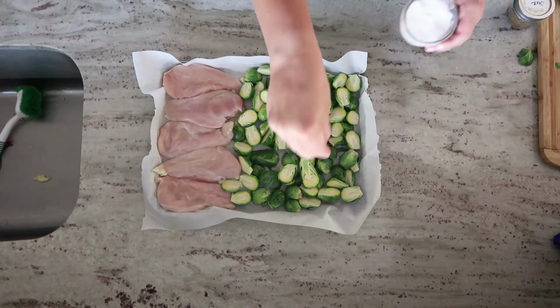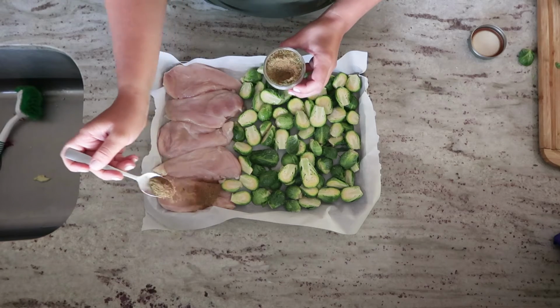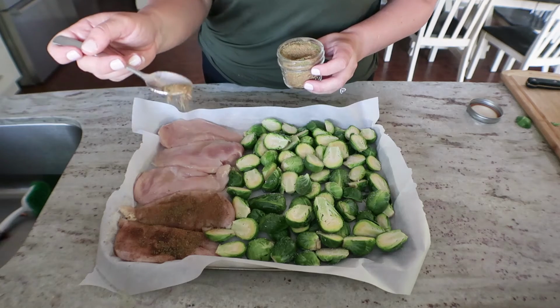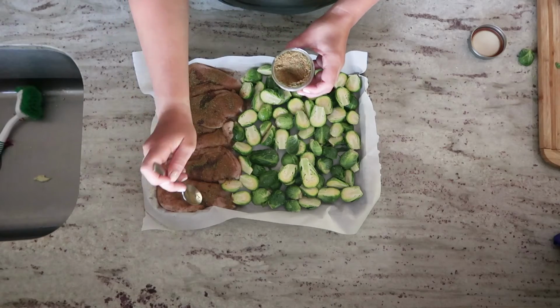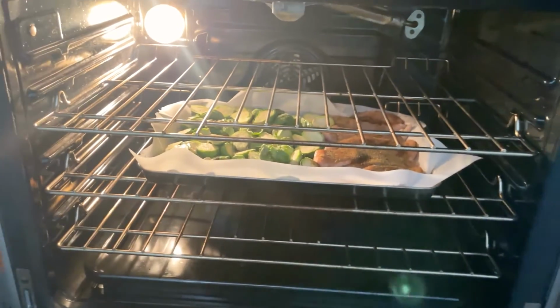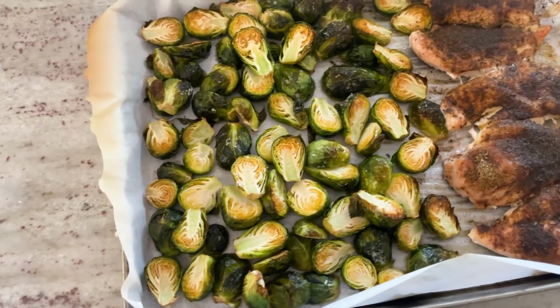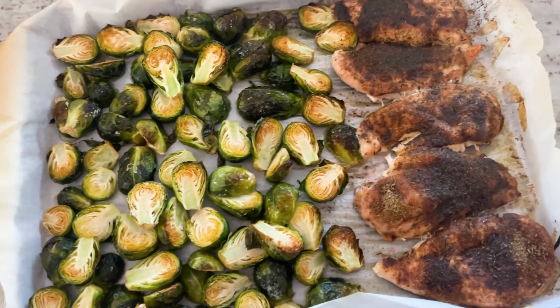Drizzle those with avocado oil, season the Brussels sprouts with kosher salt, and then season the chicken breasts with Jamaican jerk seasoning. It's a really good warm seasoning. It has like cinnamon and thyme. It's a great way to spice up chicken. Add it into the oven to roast away, and after it's done cooking, we're gonna let it cool completely, and then it's ready to add to meal prep containers.